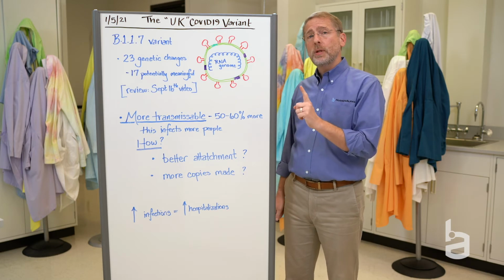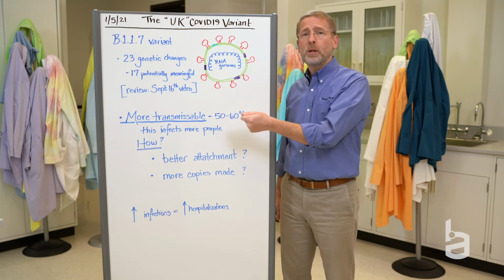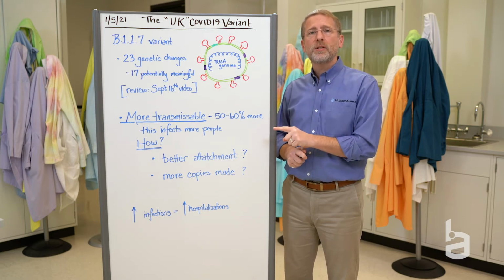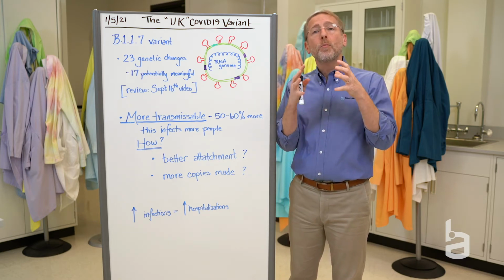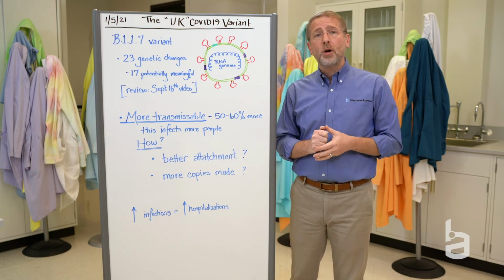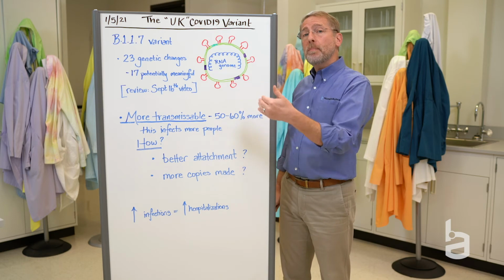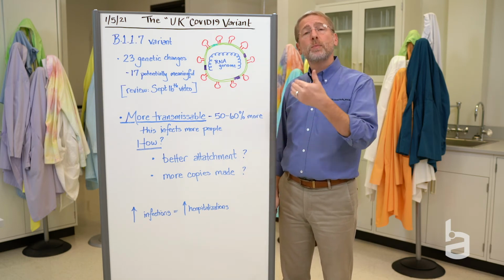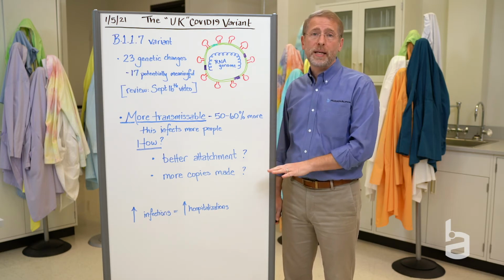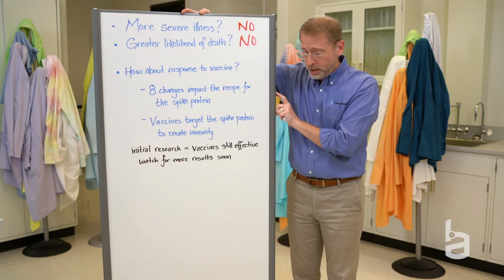But here's the key issue. The virus being more infectious, more transmissible, means that in a certain population of people, if someone has this version of the virus, they will infect more people and you'll have more individuals get COVID-19. And we know a certain portion of the individuals that get COVID-19 develop more serious side effects. So more infections means more individuals with serious side effects, which means more hospitalization, which is a challenge because many of our healthcare systems are already at their breaking point. That's the cautionary note.